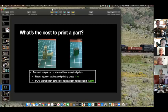So you're probably asking, okay, what does it really cost to print a part? So once again, these two pieces here, which were for my printing press, cost me about 11 cents of material. So pretty inexpensive for a given part. That slide that I had with all that stuff on my workbench, the tool holders, the paint holders, my tool stand, the little fan, I probably spent $2 in the filament. So the actual parts for printing, not that expensive. So it's really getting the hardware set up and getting the process set up.